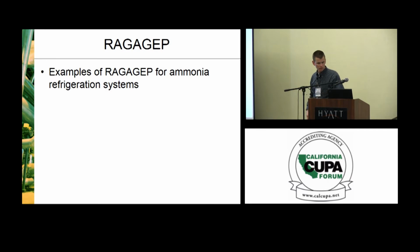But I'm going to walk through here some examples of what's considered RAGAGEP, recognized and generally accepted good engineering practice. The predominant RAGAGEP in our industry for mechanical integrity have historically been these two documents, IAR Bulletin number 109 and Bulletin number 110. IAR, a long time ago, wrote a series of bulletins ranging from 106 up to 114 or 16, I don't know. They wrote about 10 of them probably, on various topics. These two happen to deal with the topic of maintenance and or inspection.